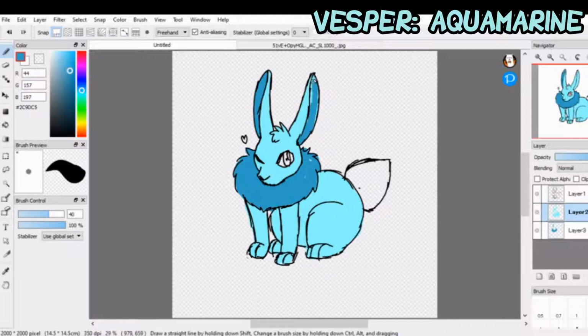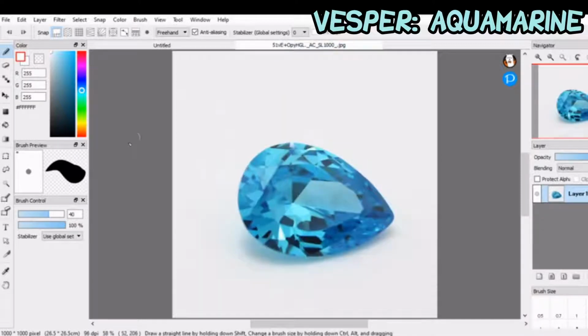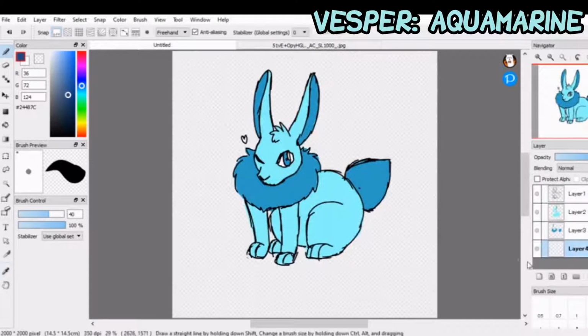The colors. This actually looks like somebody's persona. This new persona. Aqua bunny. Aqua bunny. Marking. Oh. Yes. I think we're getting somewhere.